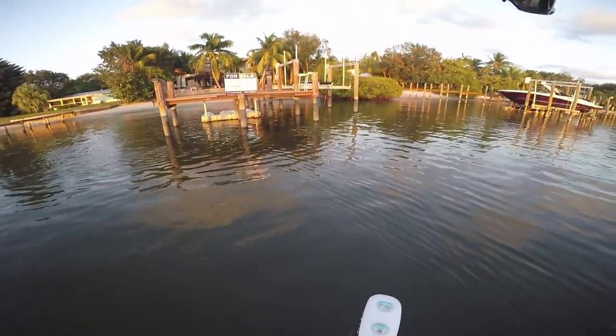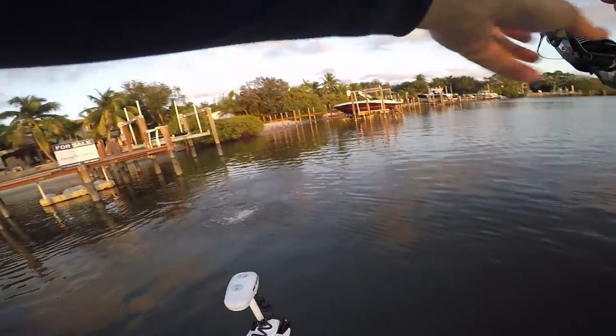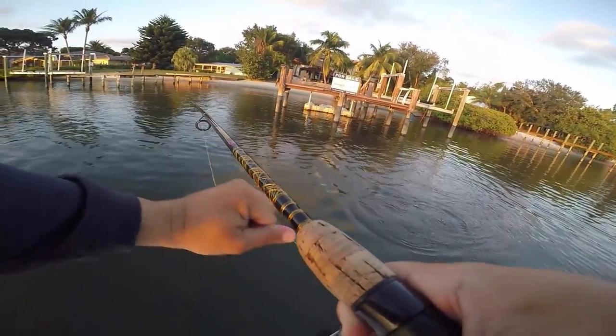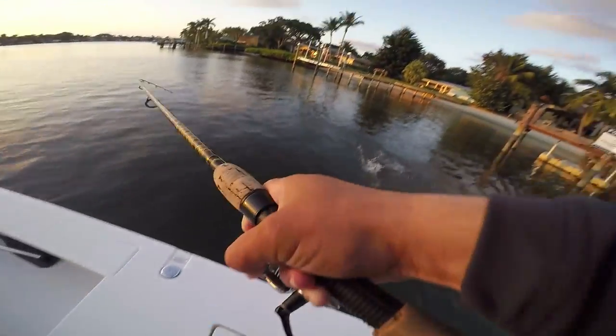Okay, he's out. That was so absurd. I don't even understand what just happened. That was the dock too that I was just running into while I was talking. And I can't believe this fish just came out and smoked it like that. That was interesting to say the least.